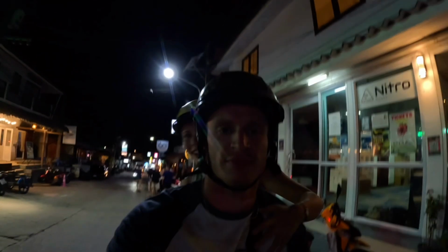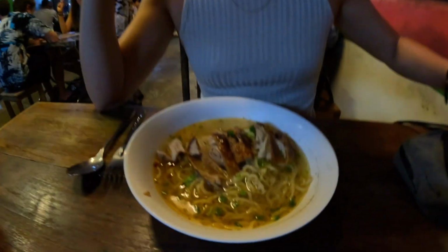Heading out for the evening, gonna get some food and some drinks. We've come to 995 Duck for dinner, which has food in the name, but they specialise in duck. Ted's gone for a duck noodle soup. Looks banging. It's crispy duck, yeah, it does look good.